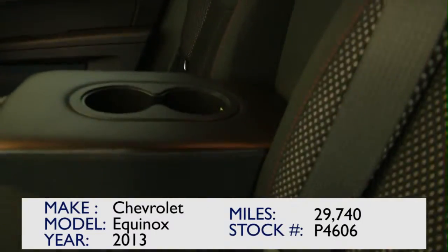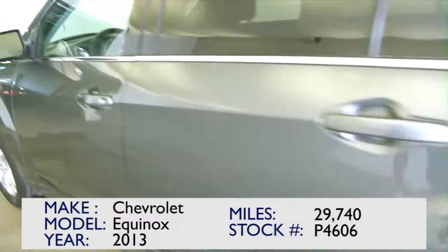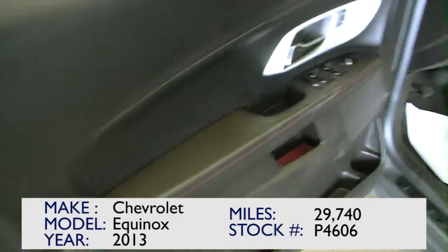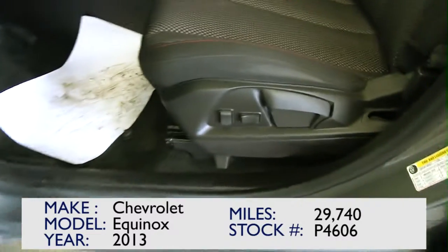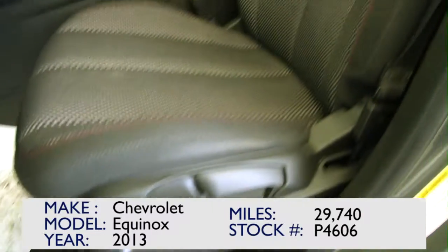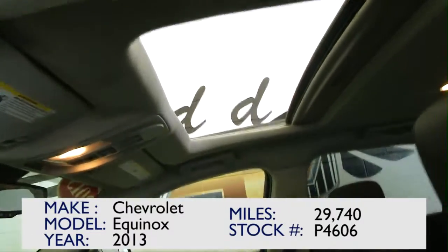Center armrest with cup holders, power windows. Exterior paint is in great condition. Move up front, see the power windows, power locks, power mirror. This is both manual and power seat adjustment up front. Power sunroof.